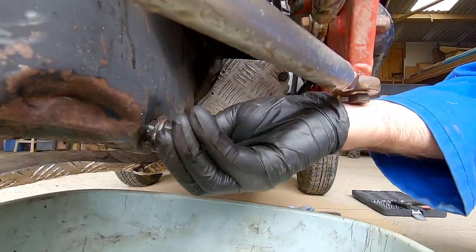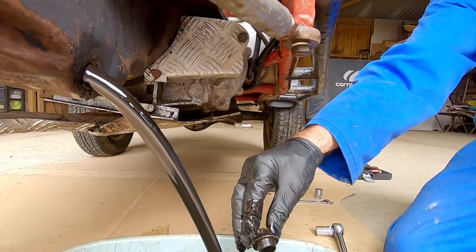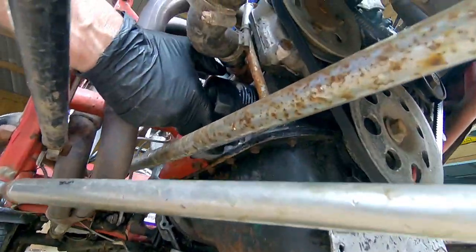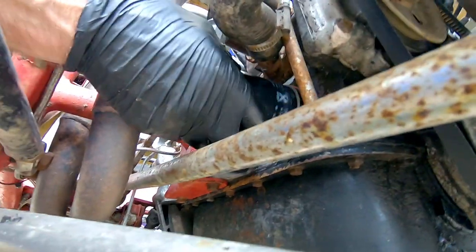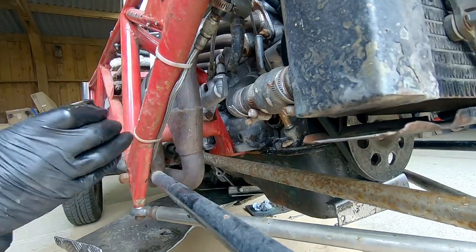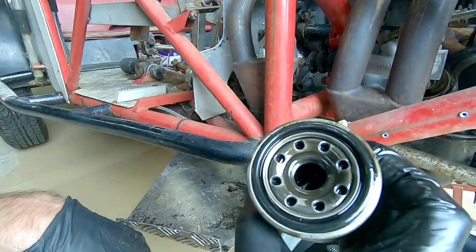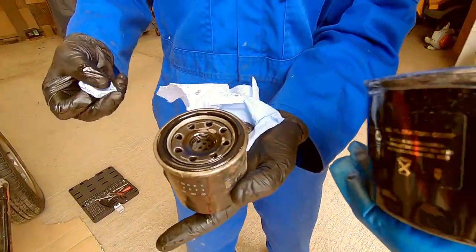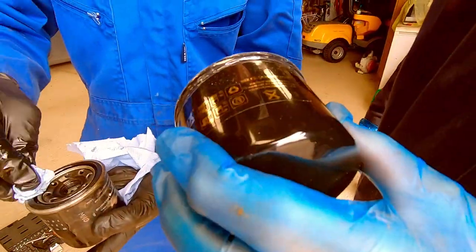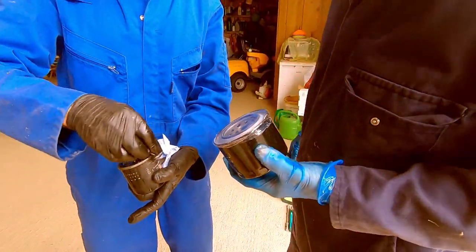What are we going to find here? Oh my goodness, look at the colour of that. This is going to spread out a bit probably, so I might just have to move as that comes out. So our first instance here, this is the old filter, and we ordered up a new one. It's a bit bigger. Oh no. And the thread's a bit bigger. So that's our first tiny little problem.